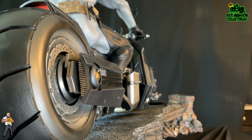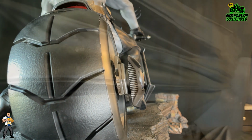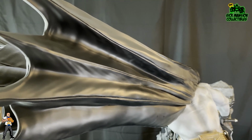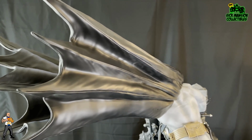All right, guys, so before we get to the portrait, we're gonna go ahead and take a look at this cape. When you start looking at this cape, we're gonna take a look at the back part, and we're gonna start going all the way till it goes around. So as you can see it coming off of his back, the flow is undeniably exceptional.